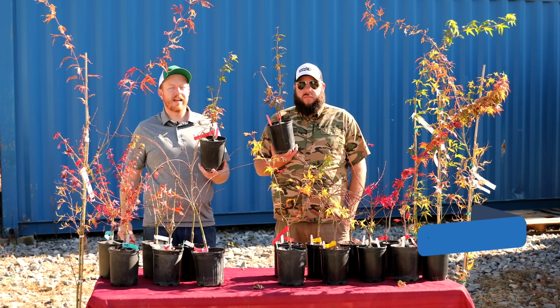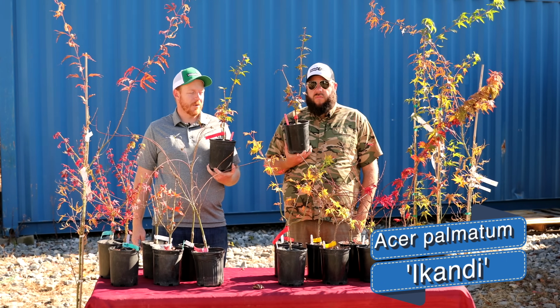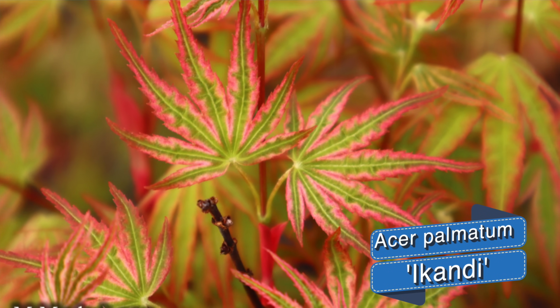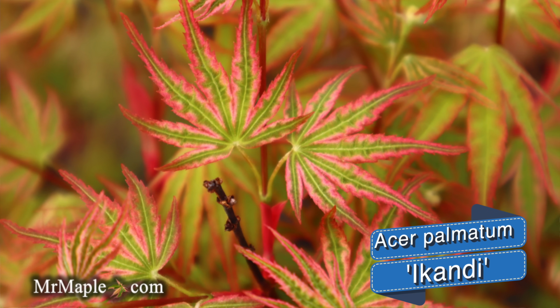So guys, next up, we've got Acer palmatum Eye Candy. This is a selection by Talon Buchholz. It was a seedling from Alpenweiss, and it has a little more intense colors on it. It's got that Higasayama reticulation that is really special and unique. Go check out our spring video we did. Tim did an excellent breakdown on one of these in great color in the garden.